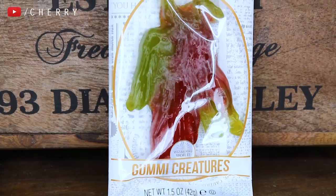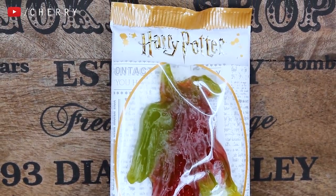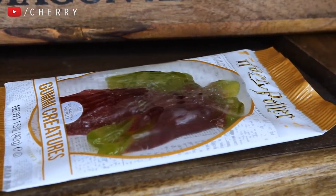Okay, next up we have got, ooh, what are these? These are branded. This is a gummy creature. I have not seen these before. These must be brand new. I think this is meant to be Buckbeak. Obviously not in Buckbeak colors, but I can see wings and the little hooves. I think it's meant to be Buckbeak. Sadly, it doesn't say. Either way, love gummy sweets. Definitely gonna eat that later on. Cool. Yeah, I'm excited to see more of those around the shops.